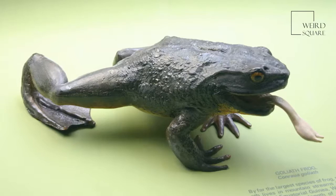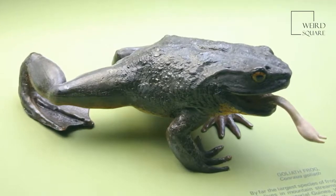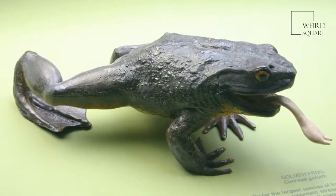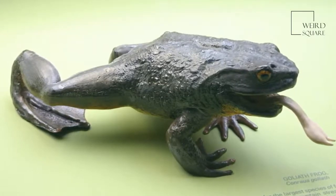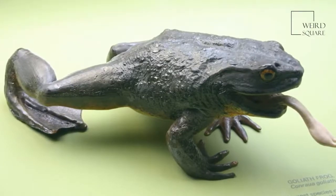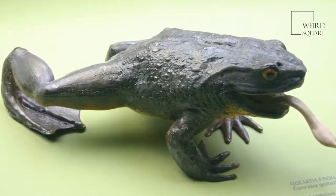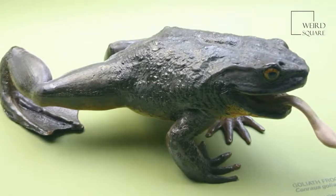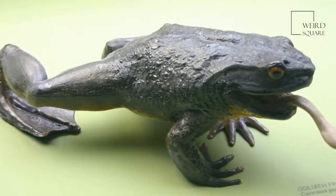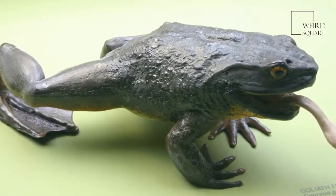The Goliath frog is sometimes confused with the African bullfrog due to some similarities the two species share. For example, both of these frogs are native to Africa, are carnivorous, and are much larger than many other frog species. There are, however, more than a few distinguishing differences between these two frogs.